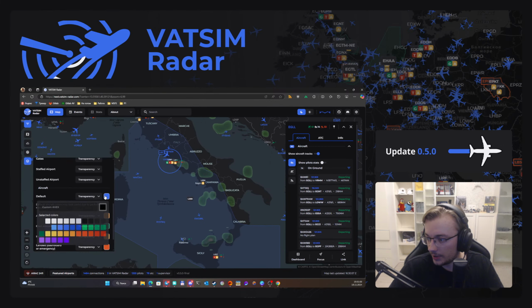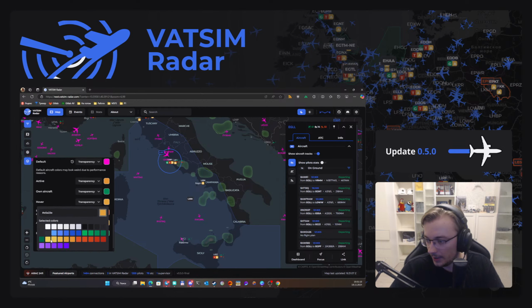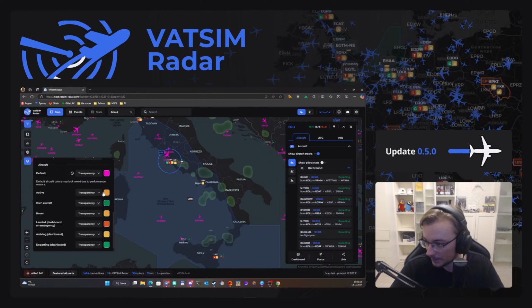We can also change the colors for any aircraft we see. Let's change this to pink as well. Oh yeah, that looks awesome. And when you hover over the aircraft, let it be green. Okay, and we have just customized it and it's applied automatically. And we can just reset it in one click.